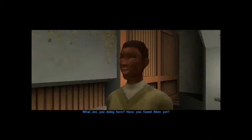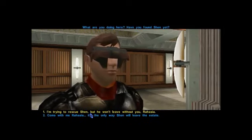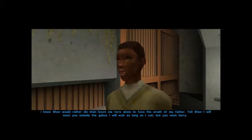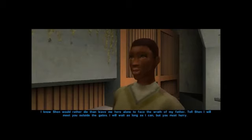What are you doing? Have you found Shen yet? He won't leave without you. Shen can be so stubborn sometimes. If one of the security droids sees me wandering the halls, Father will get suspicious. I can't risk it. But I know Shen would rather die than leave me here alone to face the wrath of my father. Tell Shen I will meet you outside the gates. I will wait as long as I can, but you must hurry.